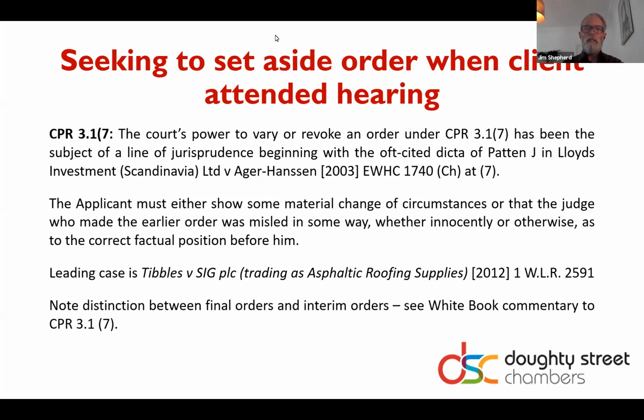I'm not going to get into the distinction between final orders and interim orders, but that is an interesting read in the White Book. If you get a case on where 3.17 is being used, then you need to get on top of that. The leading case is Tibbles, and there's various different criteria that have to be met. It's very difficult to set aside a final order, but you may be able to set aside an interim order, for example, an injunction or whatever.